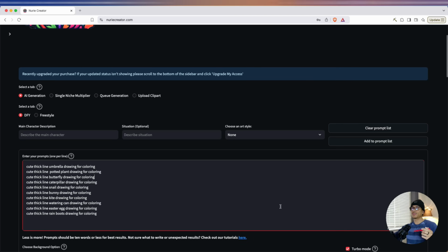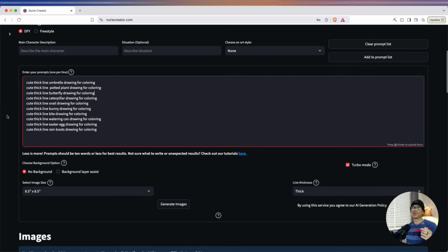Now, if I go ahead and make this bigger, you can see all the prompts that I used. Now, I went with this cute thick line umbrella drawing for coloring. These are all going to be spring related prompts because I want spring related images for this tutorial. Everything's going to be cute thick line. So I just changed the actual main character description. So potted plant, butterfly, caterpillar, snail, bunny, kite, watering can, Easter egg, and rain boots.